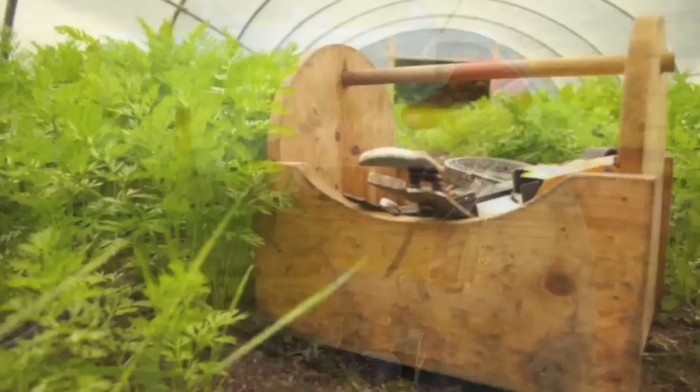Soup celery is a green stalk celery. It's not the white blanched celery. It's the celery that you grow to ensure that the whole stalk is fully green, including the leaves, and you chop it all up.